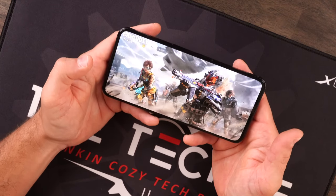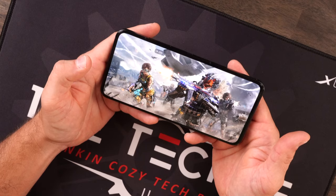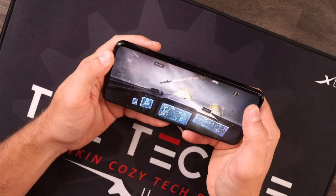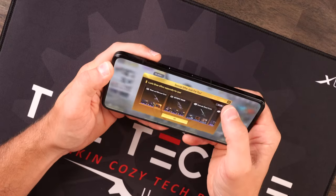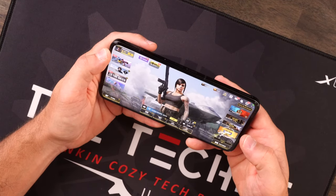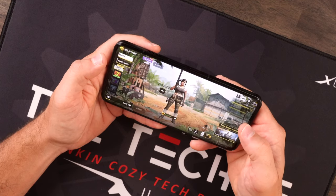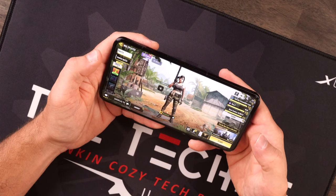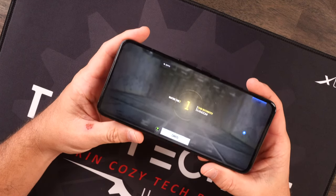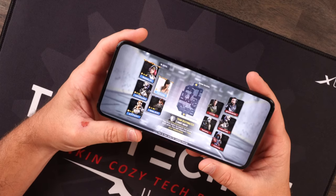Again, we are loading up the game right here just so you can see how it's performing. We're loading it up together. See how quick it loads up. Of course, we're gonna get a stinking mobile gaming ad and another and another. All right, where are we gonna go? Multiplayer, team deathmatch, start. And again, I just want to show you this whole thing load up from start to finish so you guys can see it as well.